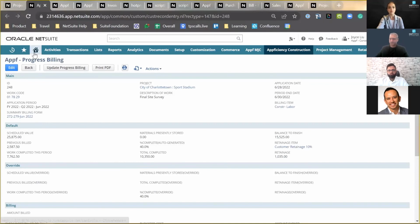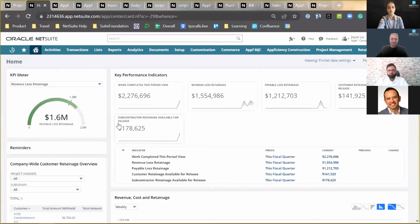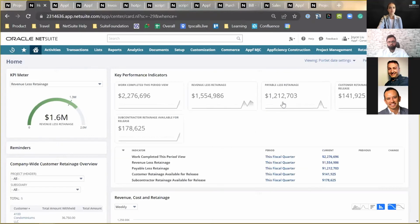So now let's take a look at the dashboard to show you what the progress billing dashboard looks like. For those of you who are not so familiar with NetSuite, a dashboard is what you're going to see when you first log into NetSuite. And on this dashboard, it shows me the work completed for this period. It also shows me the revenue less retainage, the payable less retainage, as well as the customer retainage available for release and the subcontract retainage.